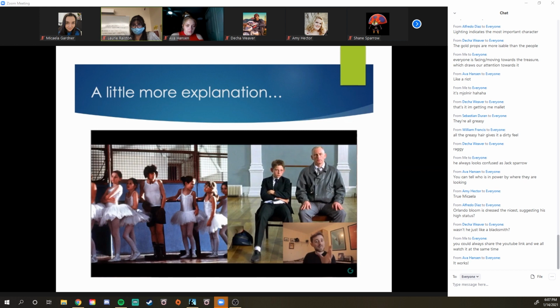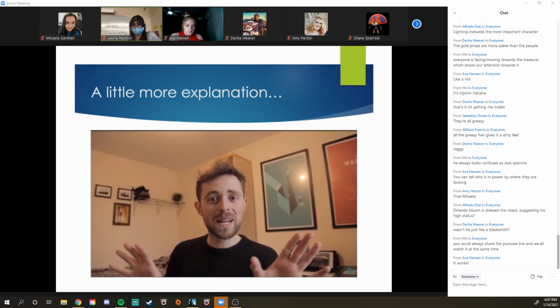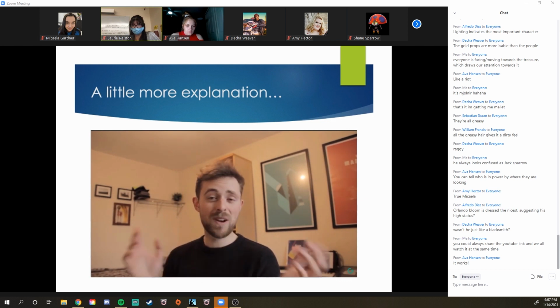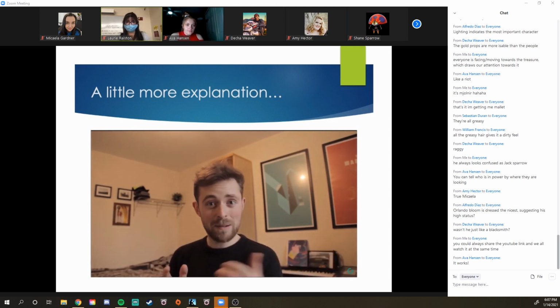It's so simple, and it tells you that mise-en-scene doesn't need to be complicated. It can be very elegant. Just choosing the right situation, choosing the right framing as well, helps add to that.